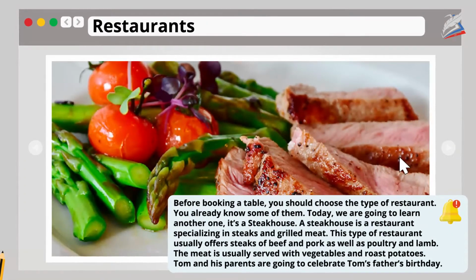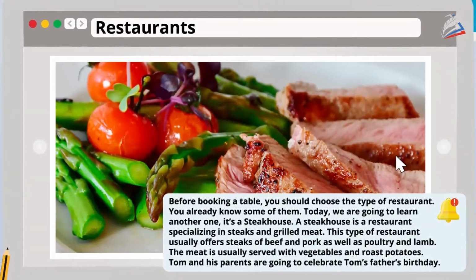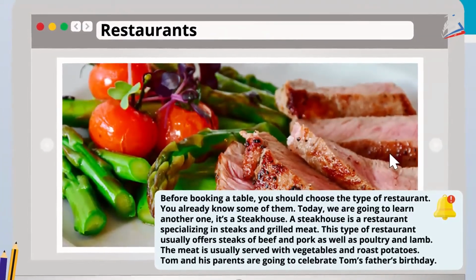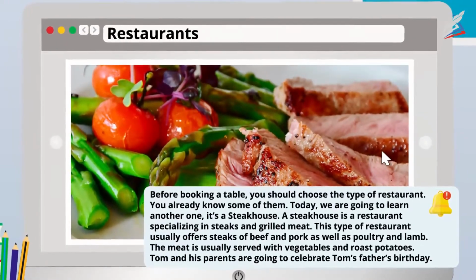Before booking a table, you should choose the type of restaurant. You already know some of them. Today, we're going to learn another one. It's a steakhouse. A steakhouse is a restaurant specializing in steaks and grilled meat.